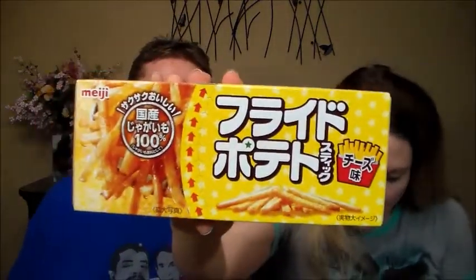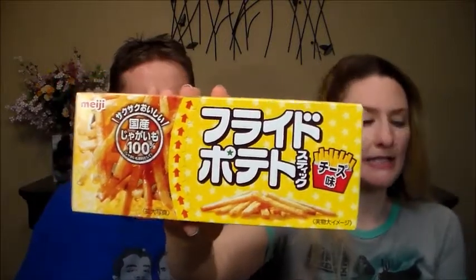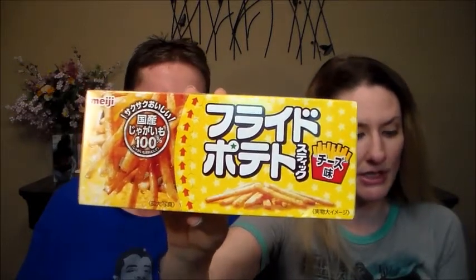Let us shake things up a bit. This looks very good. This is a big box, too. This is fried potato sticks, cheese. This salty treat comes in a nice big box. The bag inside is filled with thin-cut potato chip sticks that are full of a strong cheese taste. They are a great snack to have with soda. All right, well, I'm just going to have water. You have soda, right?